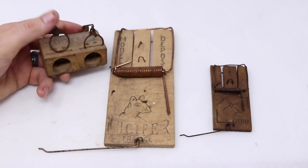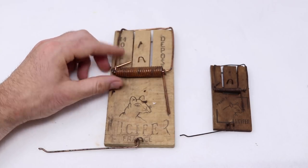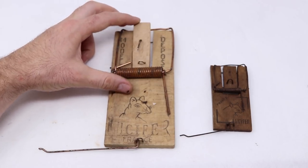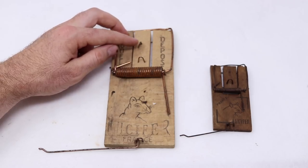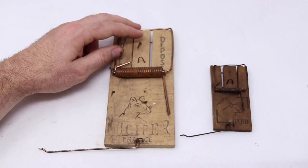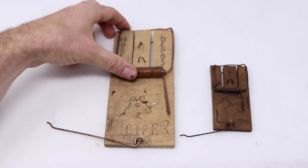Here's a choker style. I'm going to test this one out in another video. Now, what I like so much about these snap traps is the bait pedal. It's a long piece of wood with a bent nail as a hook. That way you can really secure your bait and the animal's more likely to get caught. There's a metal loop here for the lever, a powerful spring, and a kill bar.